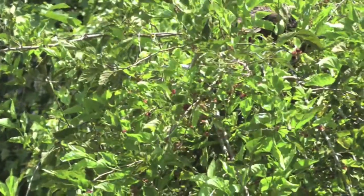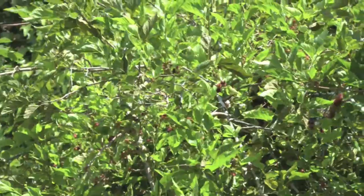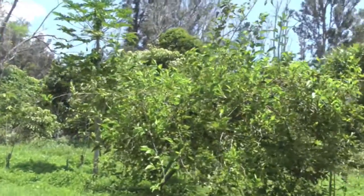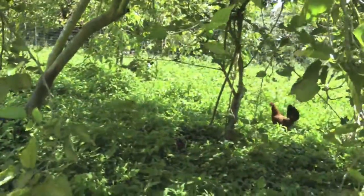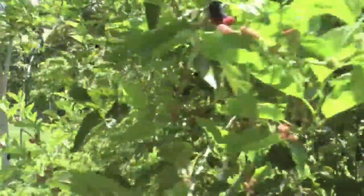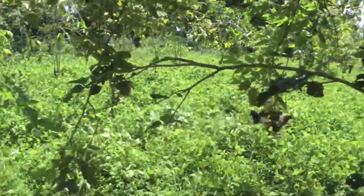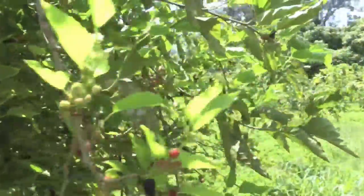This is another favorite of the birds. You see that darn chicken? That's a mulberry tree. And they fly up into there and they're pecking all the mulberries. Get out of there. These birds hang around the mulberry tree picking all the fruit off, and there's one right in the middle. Get out of there. Oh, you're not hurt. Mulberries. A favorite of the chickens.